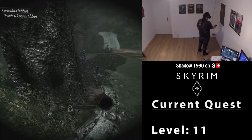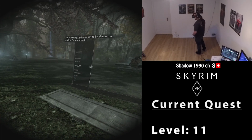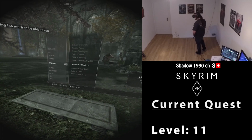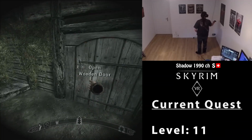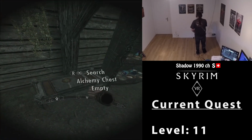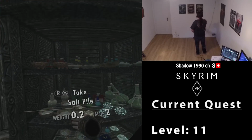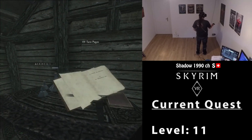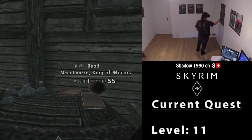Let me just harvest every... Oh, damn. I've been overburdened again. I'm an idiot. I should know. And just chug a potion or something. Stamina, whatever. Good. A wooden door. Ooh. Oh, hello. Alchemy chest. Oh god, I can just take these? Are you serious? And these are skill books. What the shit? That is a bit broken.